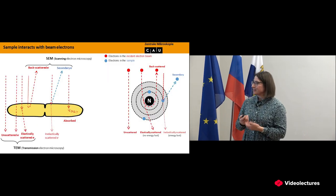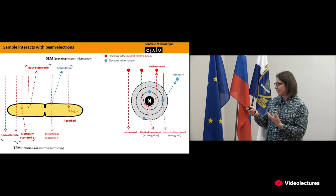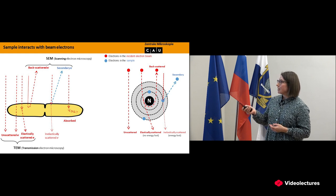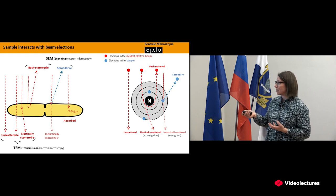The concept within these two different microscopes is what electrons we harvest to make the image. So common to both is that we make the image using the electron beam, and this beam interacts with electrons in the sample. This would be the high resolution.